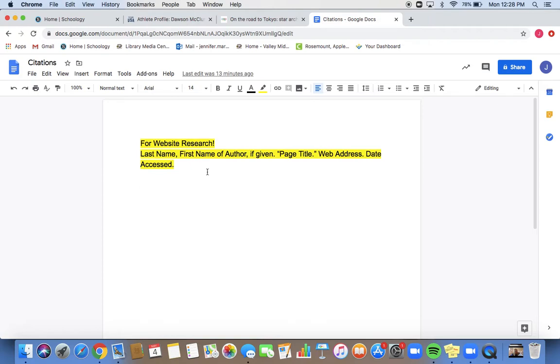If you find something online, you're going to want to try to list the first and last name of the author if it's given. You're going to want to put down the name of the article or the web page, and you put that in quotation marks as it's shown here. You're going to want to list the web address up to the .com or the .org, and you're going to want to put down the date that you accessed the information.